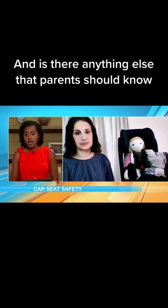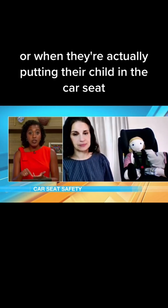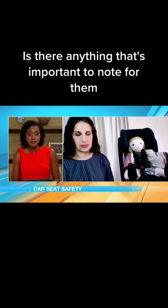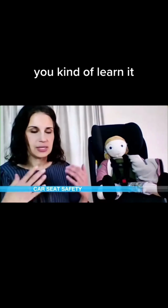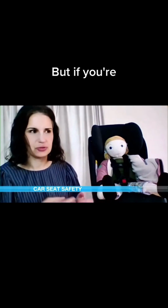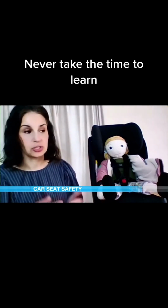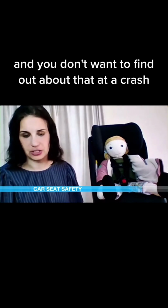And is there anything else that parents should know, whether they're buying the car seat or when they're actually putting their child in the car seat? Is there anything that's important to note for them? If you do your research in the beginning and learn how to use a car seat, you kind of learn it and then can forget about it because it becomes second nature. But if you never really go to a child passenger safety tech, never take the time to learn, your child will be riding unsafely, and you don't want to find out about that at a crash.